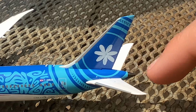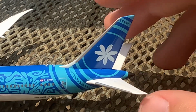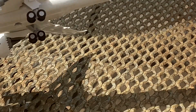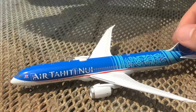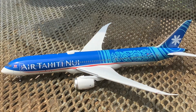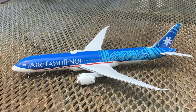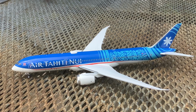Also back here we have the details for the APU, and then we also have our horizontal stabilizers, of course. And yeah, just an all-around spectacular model right here. Of course, great detail with the NG models on their 787s. They do a good job with the 787 mold, as they do with all their molds. But this is a great one, great model to have, great livery. You lose the sun, but that's okay, since we had it before. I mean, this is just an all-around fantastic livery by NG models. Spectacular job on this one, and I'm very glad to have it in the collection.